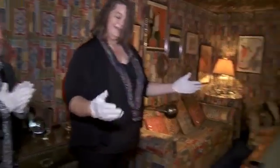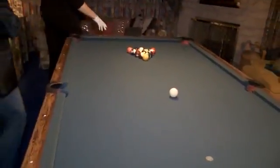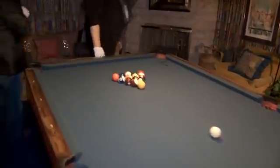There's also something else here in the pool room. You see this gigantic pool table, right? Yes. Well, over here at this end, you actually see Oh my God, Elvis.